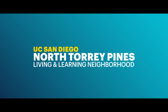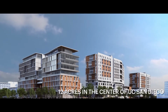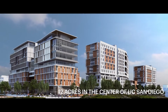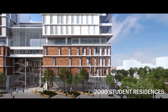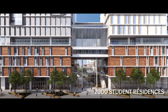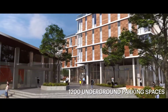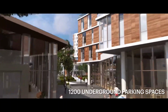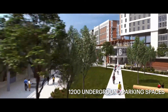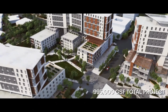UC San Diego has established an ambitious vision to build a fully integrated live-learn mixed-use neighborhood on campus, which will include student residences, faculty and administration offices, classrooms, parking, and amenities such as a market, dining hall, coffee shop, retail space, and a craft center. An integrated live-learn neighborhood in an academic setting is a concept based on the knowledge that students, faculty, and administrators are more successful in their endeavors when their lives and daily responsibilities are integrated in one place rather than segregated.